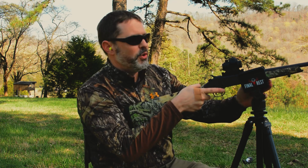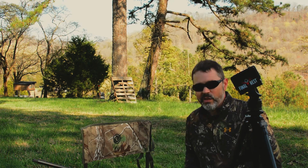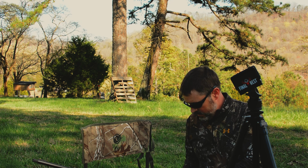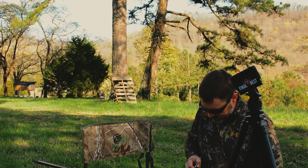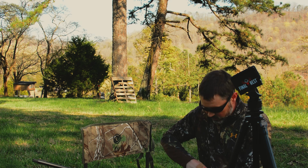A bunch of birds just flew away. Alright, well, I'm having to change things up a little bit. That 2.5-inch just was not cutting mustard. Pellets are spraying all over the place, even at 10 yards. I mean, they're covering the entire target.